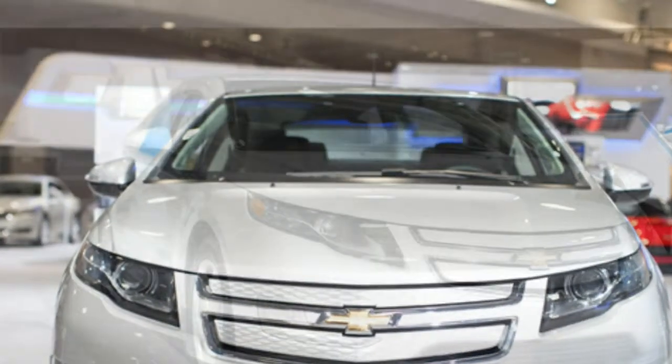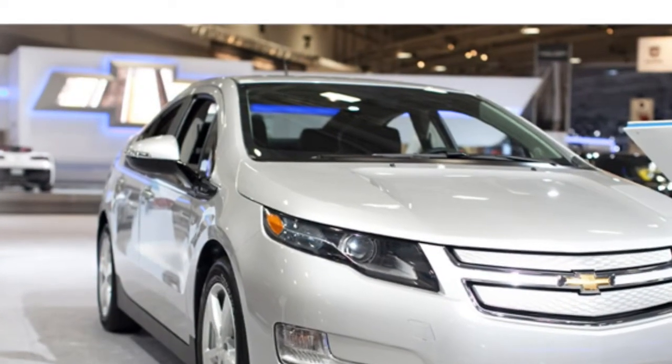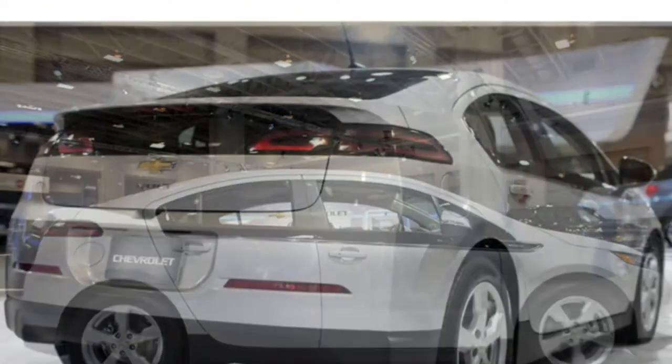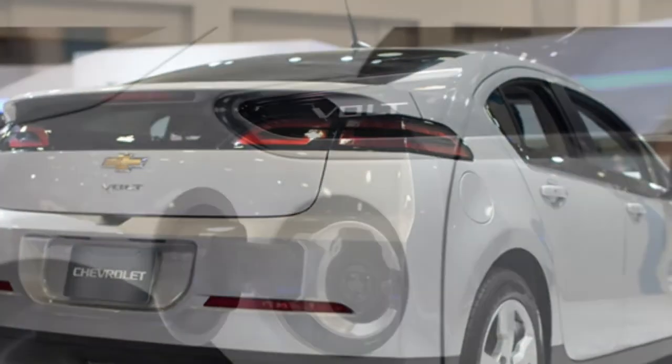Test drivers note that the Volt has surprisingly agile handling for a hybrid, with good cornering grip and well-weighted steering. They say the regenerative brakes are strong, but some note that they feel a bit grabby until you get used to them.